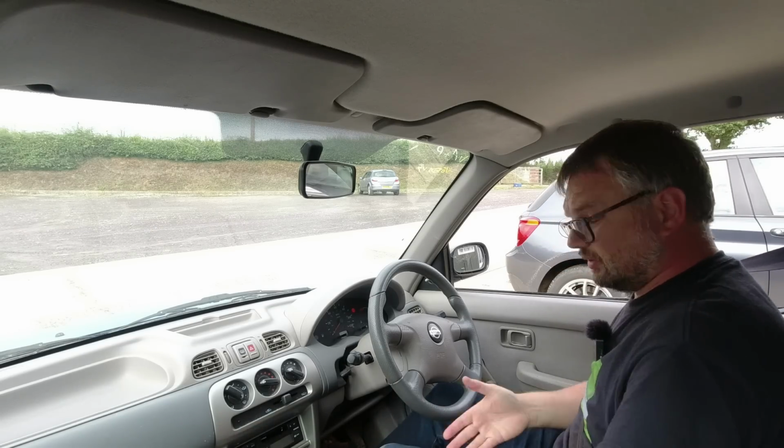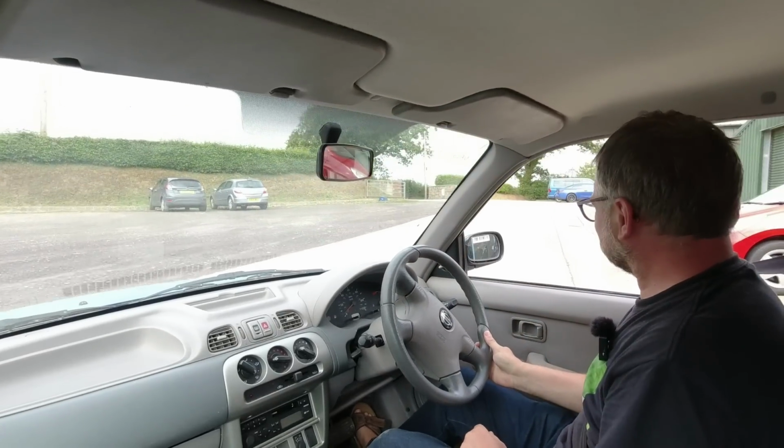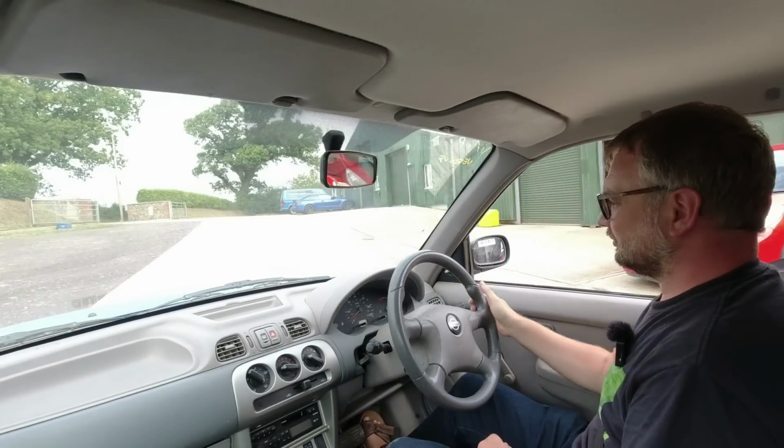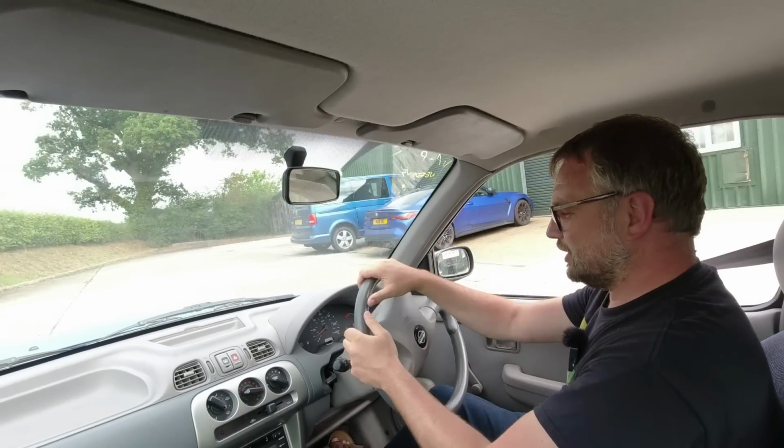So into drive, like on an ordinary transmission. Then we can hear things starting to move, and away we go. But we don't need a rev counter because the engine is only going to do a few different speeds.